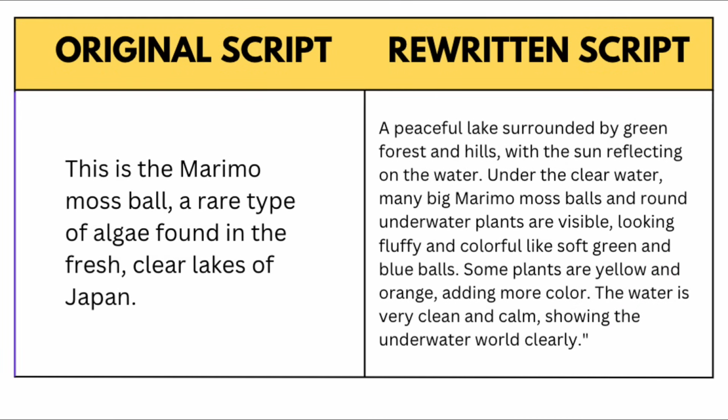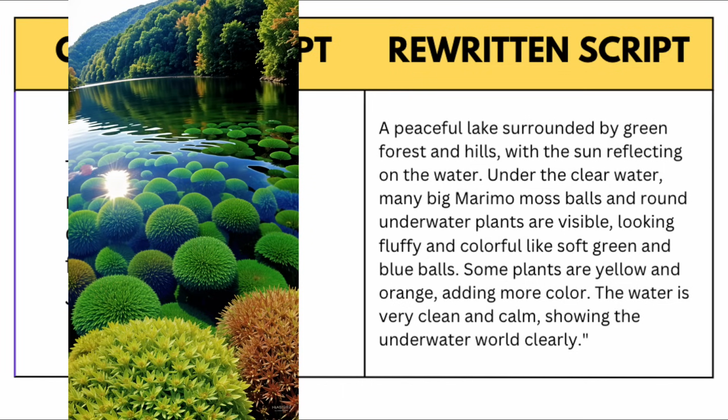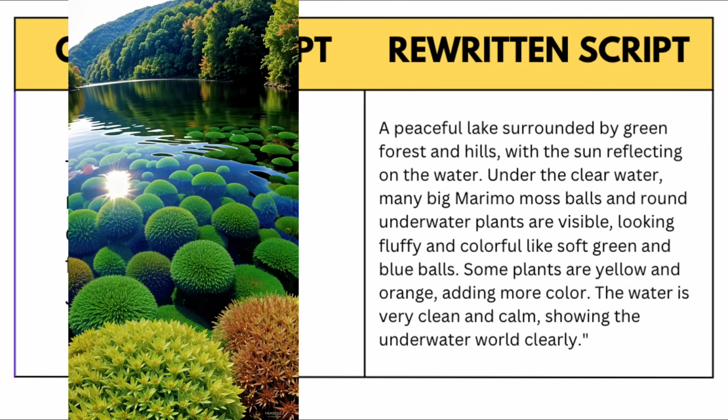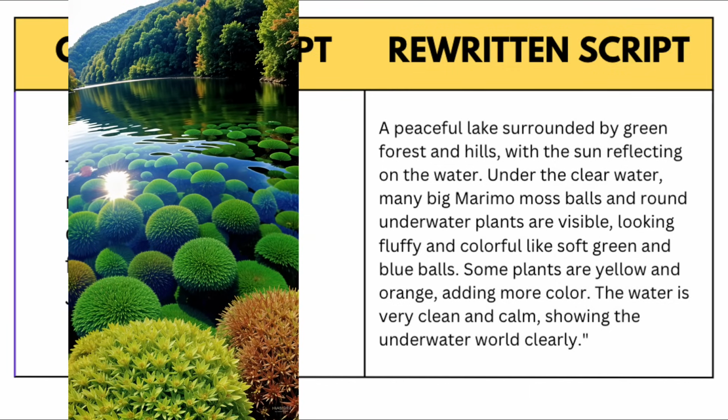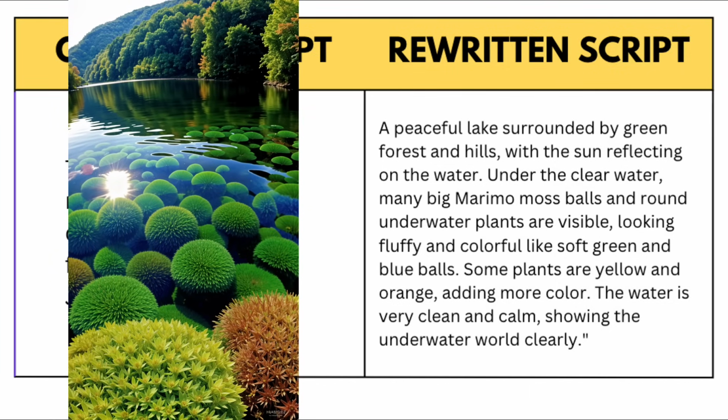The next scene talks about Marimo Moss Ball, so an image of a peaceful lake surrounded by green forest and hills, with the sun reflecting on the water. Under the clear water, many big Marimo moss balls and round underwater plants are visible. Would be a great fit for this image. So, up till now, you should have all the required visuals for each scene ready to go.